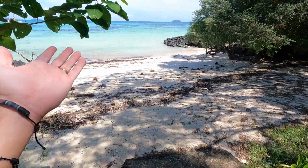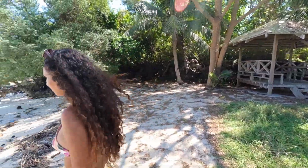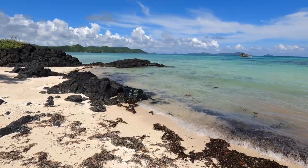Check it out. So this is the other beach that I could see on the drone. Also got a little picnic area here if you want to come here. How unusual is this though? So you have this pitch black volcanic looking rock, ultra white sand, and then super turquoise water. That's a really unique mix of colors I don't think we've seen before.